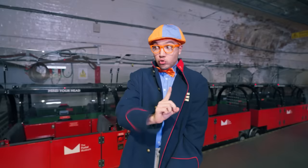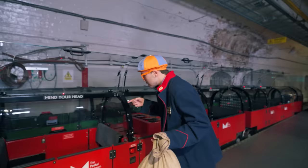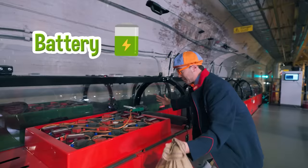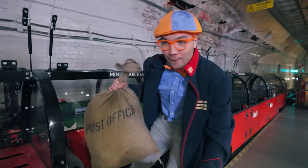But wait a minute. Mail trains didn't have any seats for people. Yeah, that's because the mail trains were filled with mail. But it looks like this train has chairs and seats. Whoa. Well, we need to deliver some letters. Maybe this train can help us deliver them. Yeah. Oh, and do you see this right here? It's a really big battery. So I bet this train goes really fast. Yeah, they used to be electric, but now battery power. Okay, let's get in the train. Can't wait to deliver these letters.